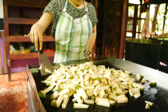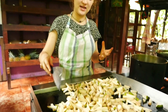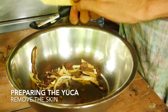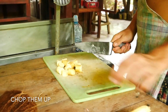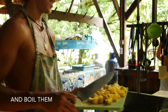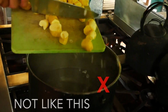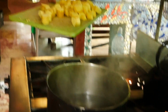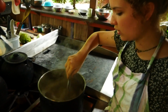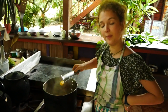And again, this is going to be the macaroni pieces, so I just want them to go kind of crispy so then when I mix it in with the sauce they don't absorb too much. So we've just chopped up the yuca and we put it in here to boil, and when it's all the way boiled, that will be blended up into the cheese sauce.